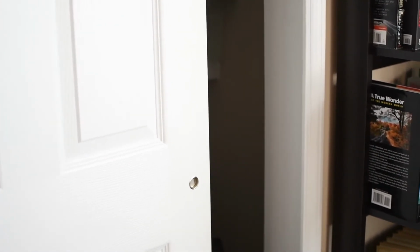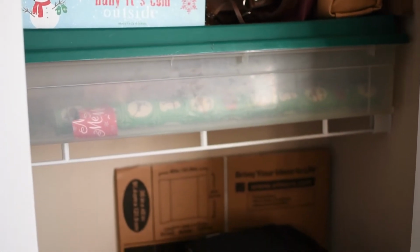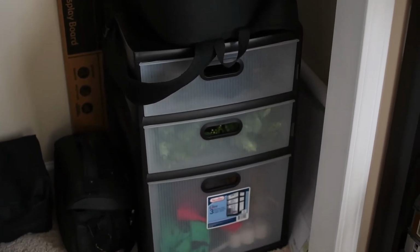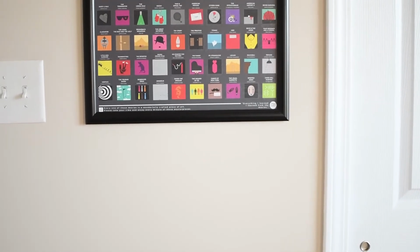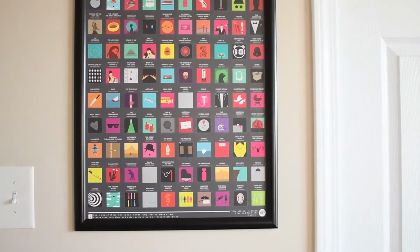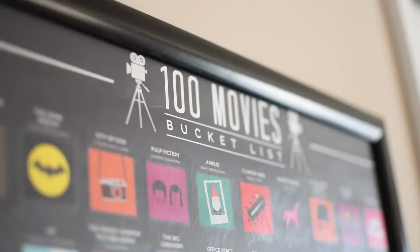Moving on to the closet in this room, this is where we store all of our wrapping paper, as well as my gear for weddings and some other fun craft things we didn't know where to put. And now my lighting kit fits perfectly in this space. And last but not least, our 100 movie bucket list poster that we've been working through for about 2 to 3 years.